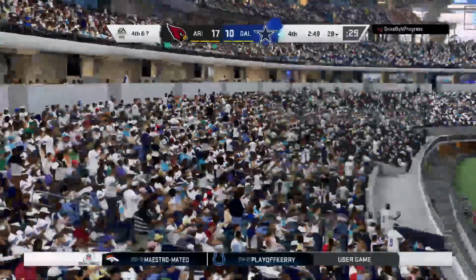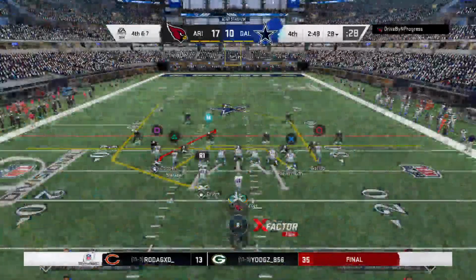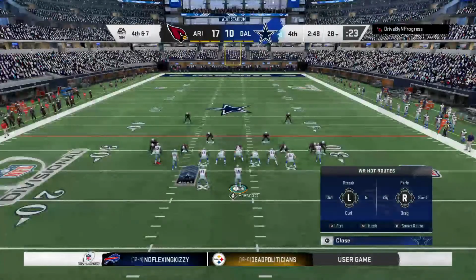They've got the lead, 4th quarter. Maybe can expect more passes like that downfield. 1 score down. Here we go. They're going to go for it here on 4th down.